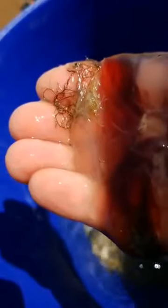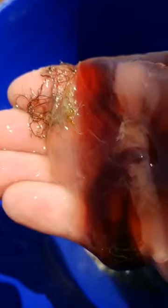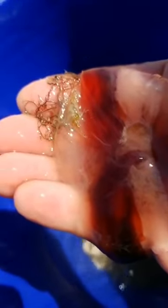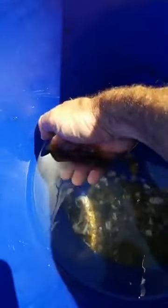A jellyfish has no brain, no heart, no bones, no real digestive system, no respiratory system. They are made up of nerves and water, mostly water. They cannot control what they sting. They have stinging cells, nematocysts. I believe that's how it's pronounced. Oh, now I've got some tentacles stuck to me.